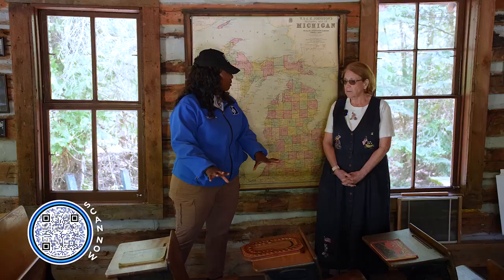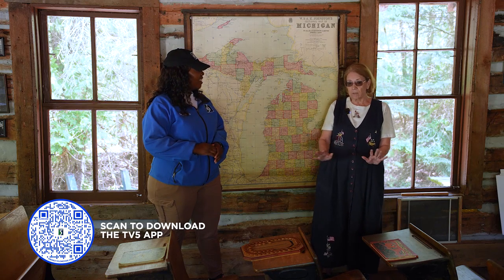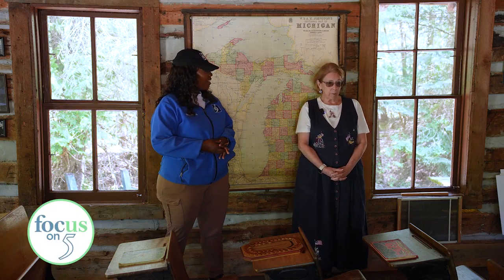How many students were typically in one of these schools? The first year they had, I think I read they had 15, and the last year they had 13. But they had grades kindergarten all the way through 8th grade. All in one school? All in one building.